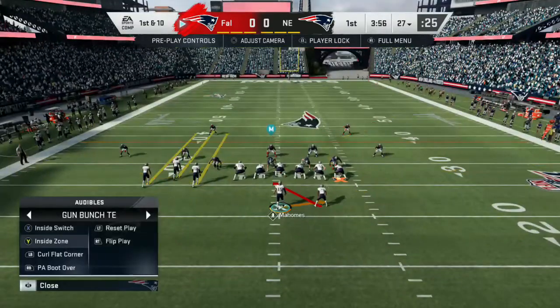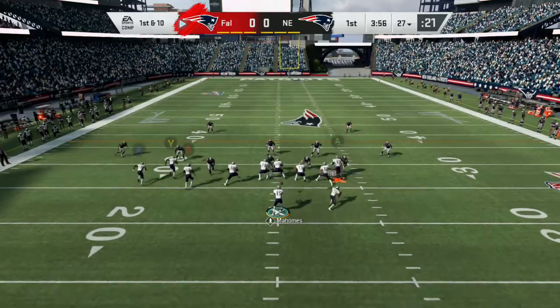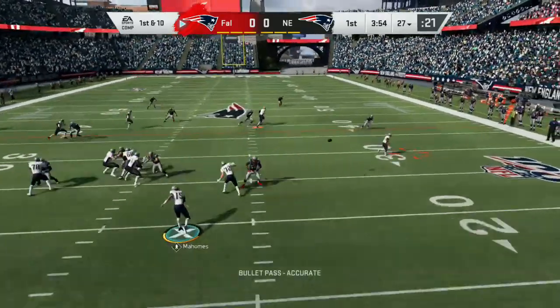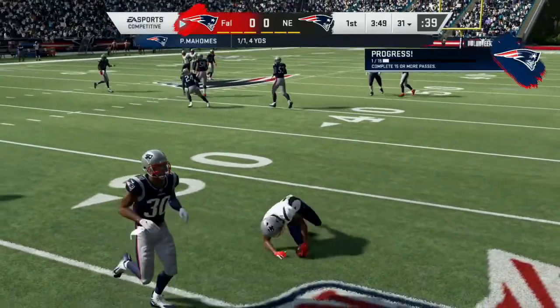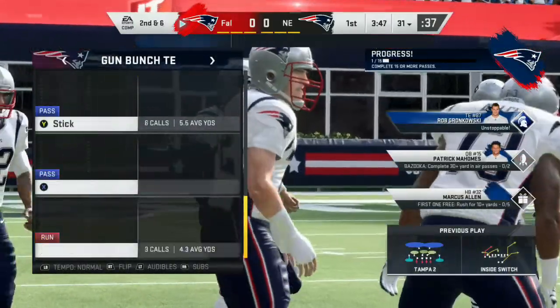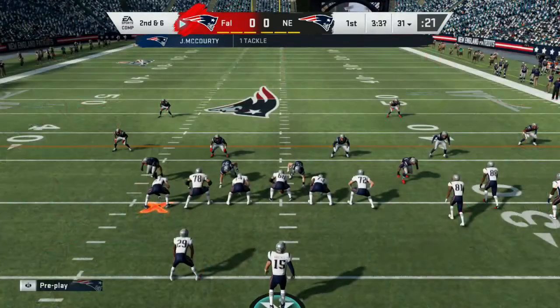The Patriot offense set to go as they've got it first and 10. Mahomes now on first down. Gets this to his running back, Tariq Cohen. 4 yards the result on the first play from scrimmage. Second down. And we see another pitch and catch there to the running back.